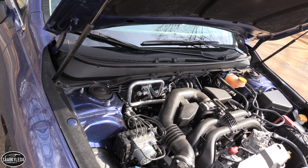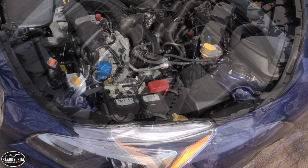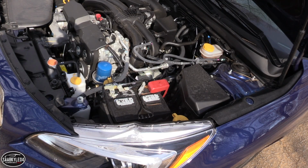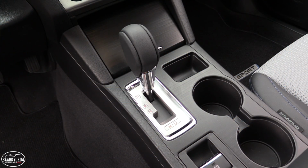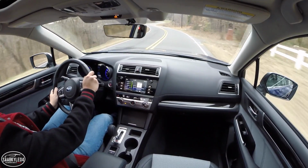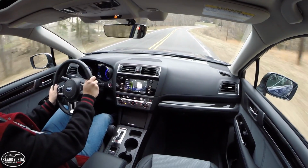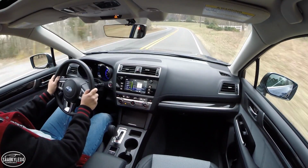If you're looking for greater performance, the available 3.6-liter flat 6 is good for 256 horsepower and 247 pound-feet of torque. As you'd expect, it provides significantly more grunt, albeit with a slight decrease in fuel economy to 20, 28, and 23 miles per gallon respectively. Fuel tank capacity, regardless of the engine, is 18.5 gallons.